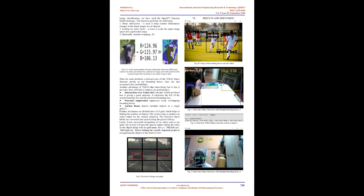Fig 8, a visual representation of mean subtraction where the RGB mean, center, has been calculated from a dataset of images and subtracted from the original image, left, resulting in the output image, right. Then the code performs a forward pass of the YOLO object detector, giving us our bounding boxes, class IDs, and associated class probabilities.